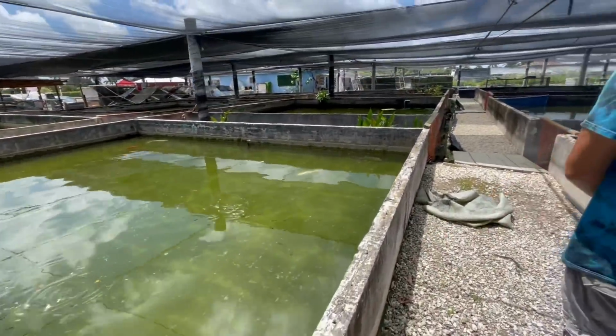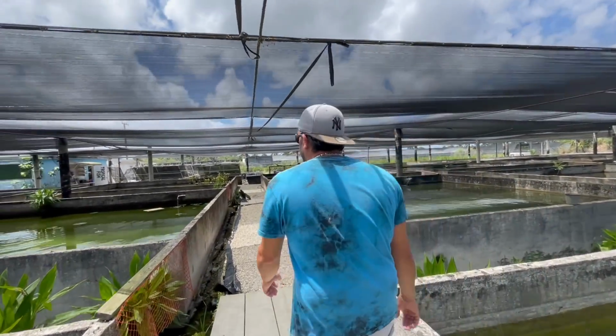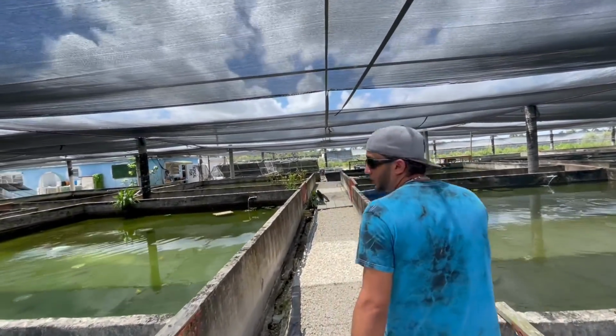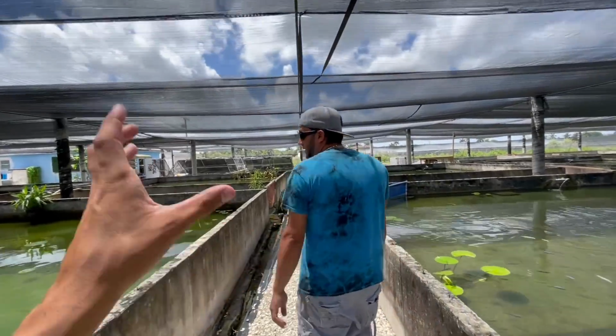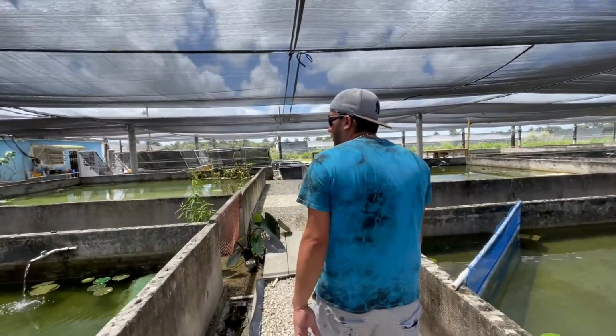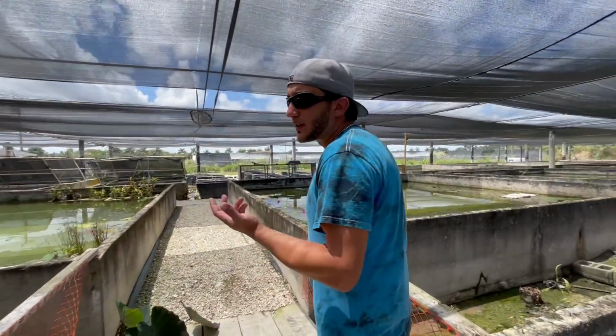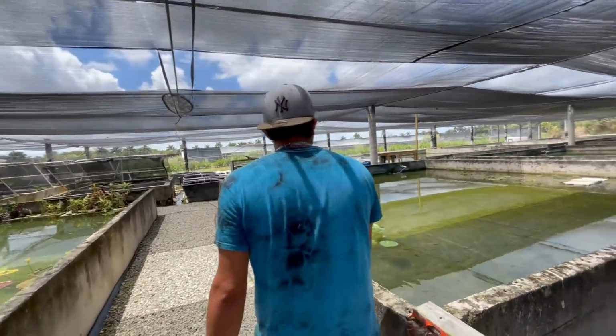Tons of koi. So you still have those big guppies you were talking about? Are they here or no? Oh yeah, I got some big guppies. All right, let's go see those big guppies. So they set records for the biggest guppies in what, United States, you said? Yeah, we won some awards for that. Some award, like the largest domestic guppies. Oh wow. Stuff like that.